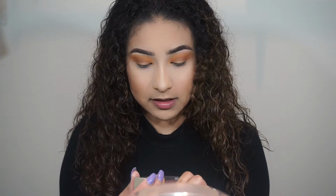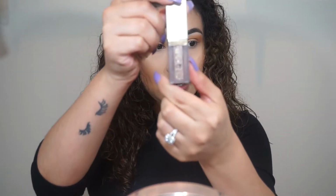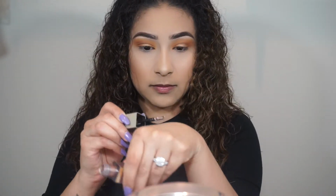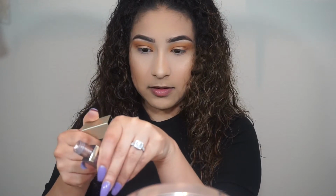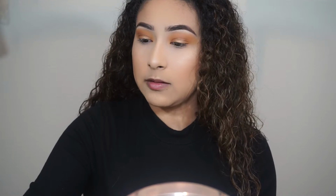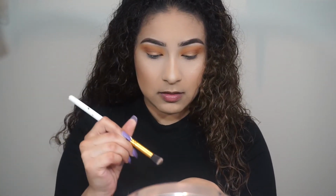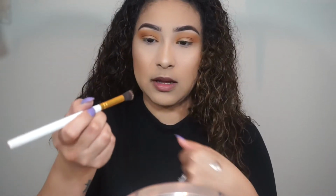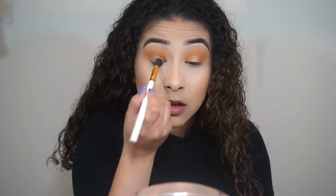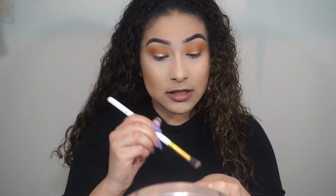I'm going to go in with this Stila Magnificent glitter eyeshadow, in the shade Smoldering Satin. It looks like this. So I'm just going to take a little bit. Whatever's on the applicator, I'm just going to take on the back of my hand like that. And then with this brush right here, I'm not sure where this is from, but I'm just going to literally tap that, and whatever goes onto the eye is my glitter.